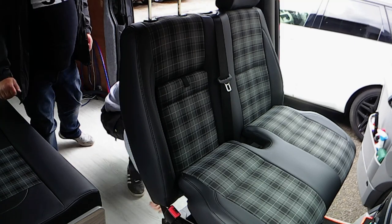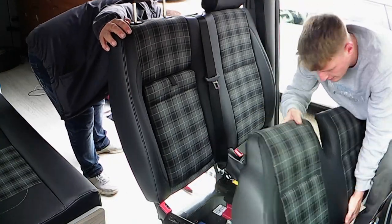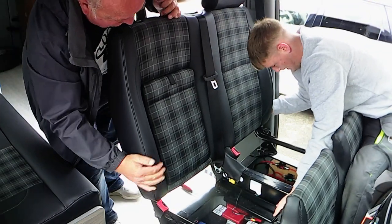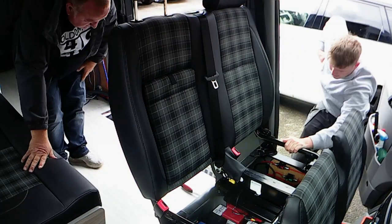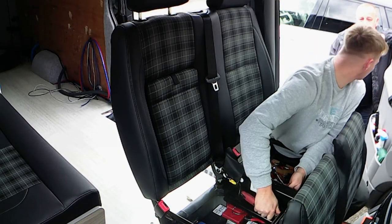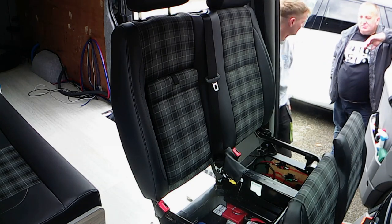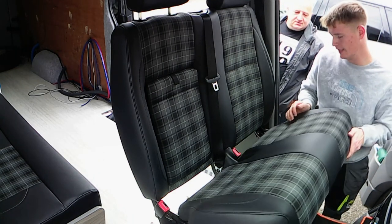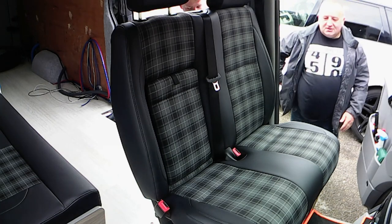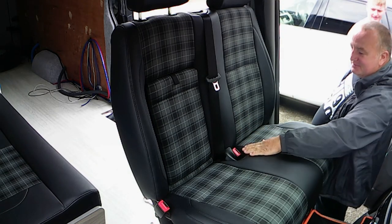Took a little bit of jiggling to get them in the right position, but once they were there, it just dropped in. It was then just a matter of bolting everything up, putting it all back together. And I think that smile says it all. I'm so impressed with the quality and the workmanship. Second to none.